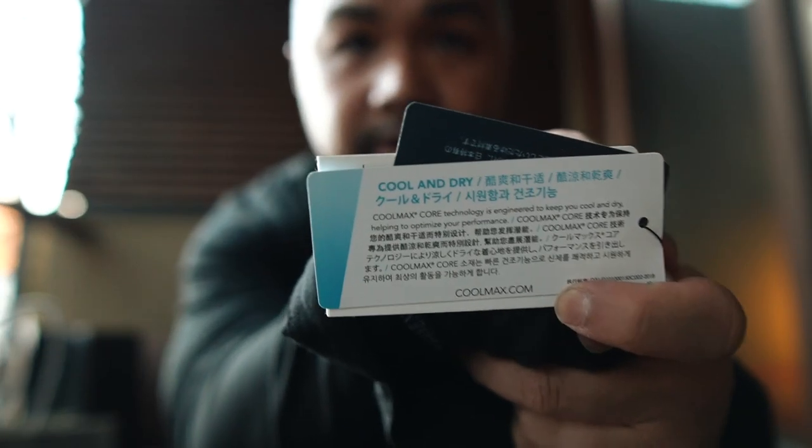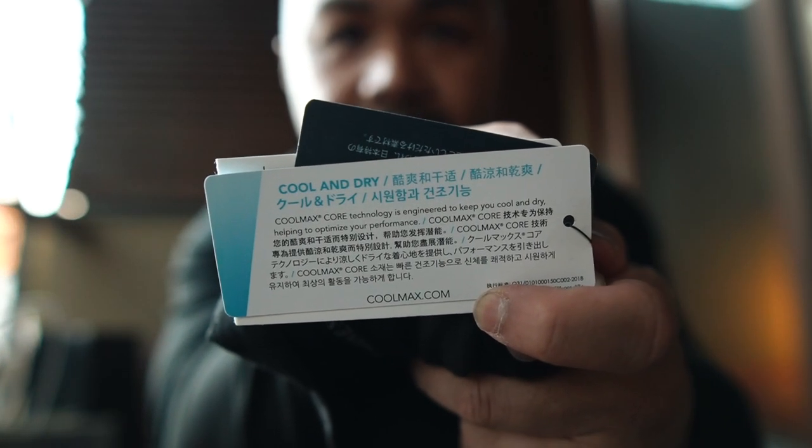I like how it's quite boxy. It's like really, really nice, high quality Japanese fabric. So apparently it's got a cool and dry Comax core technology. All right, so there's that. And something I really wanted to get when I'm in Japan is a sort of like Noragi style cardigan.